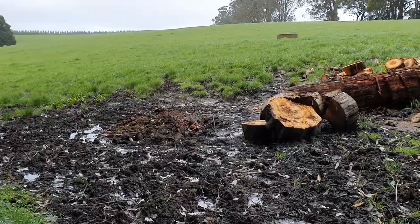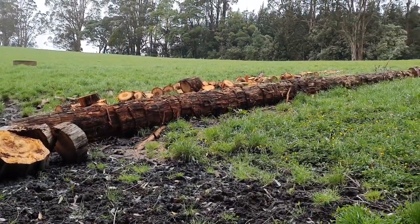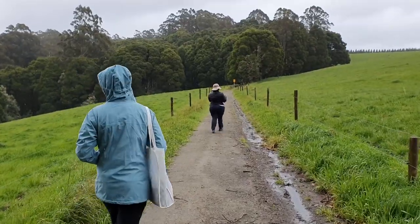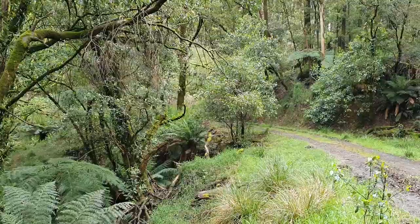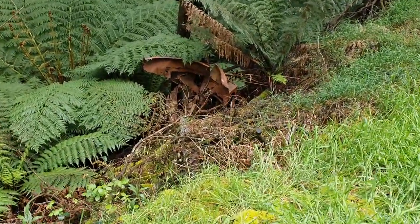Dairy. There probably was a tree here at one point, and you can see that it's fallen and the farmer has just chopped it up like a giant carrot. Bon appetit, vegans. You can see the old straightaway of the rail track. There's a fox, a little fox there. That's looking towards Gellibrand.